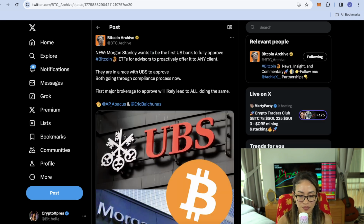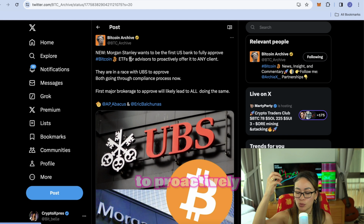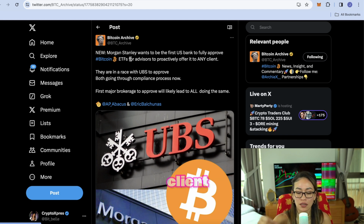That's all. All right, some very exciting news, just to increase your faith once again in the fact that Bitcoin is going nowhere. It's actually only about to completely fly. Morgan Stanley, the bank, wants to be the first US bank to fully approve Bitcoin ETFs for advisors to proactively offer to any client. So you can walk into Morgan Stanley, and the advisors will be able to sell you Bitcoin.